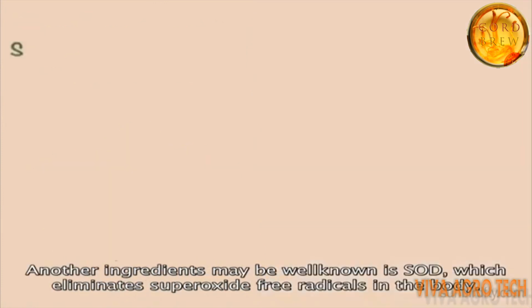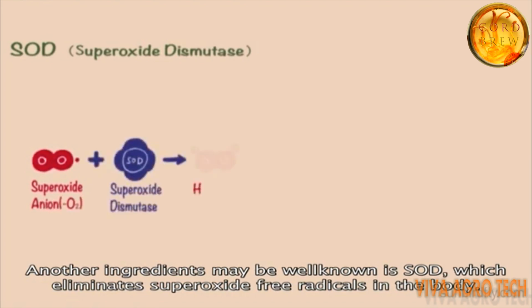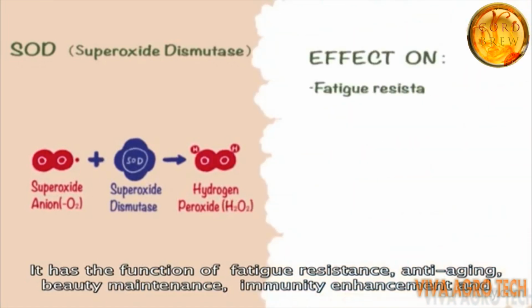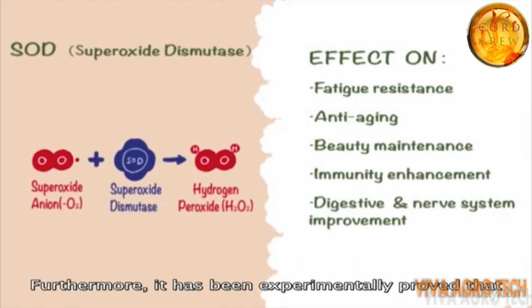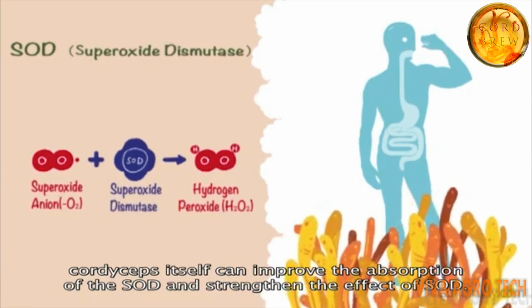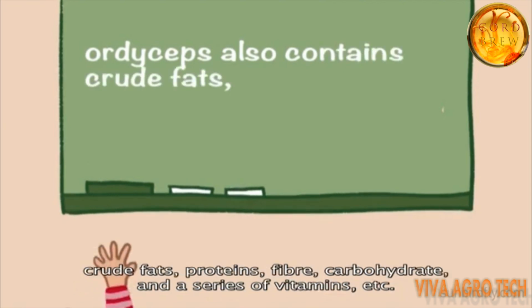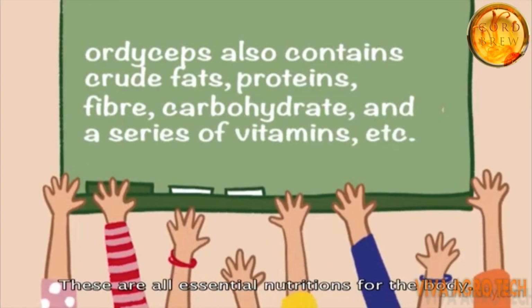preventing thrombosis. Another ingredient that may be well known is SOD, which eliminates superoxide free radicals in the body. It has the function of fatigue resistance, anti-aging, beauty maintenance, immunity enhancement, and digestive and nervous system improvement. Furthermore, it has been experimentally proven that cordyceps itself can improve the absorption of SOD and strengthen the effect of SOD. Last but not least, according to chemical analysis, cordyceps also contains crude fats, proteins, fiber, carbohydrates, and a series of vitamins, etc. These are all essential nutrients for the body.